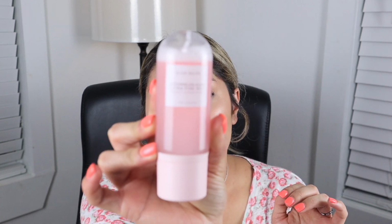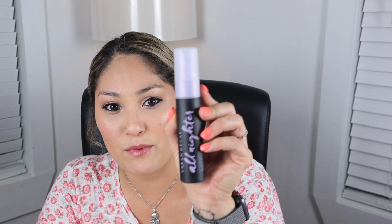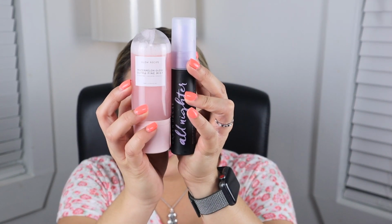Then keeping with the complexion theme going, I bought the Glow Recipe Watermelon Glow Ultra Fine Mist. This stuff is wonderful. It really hydrates the skin, especially after I set my face. I don't like that dry feeling that the powder leaves, so I do a couple spritz of this, and it's really nice. Then once I'm done with my overall makeup, I have been trying this Urban Decay All Nighter Spray. I'm super late to the game on this, but I like using this in conjunction just because this keeps the moisture in and then locks the foundation in, so these together are great. Really liking this so far. I think I might get the full-size version of this because I have been really liking this.